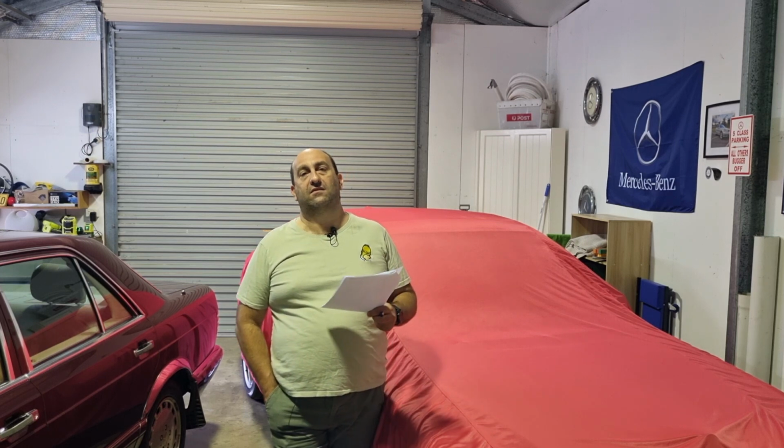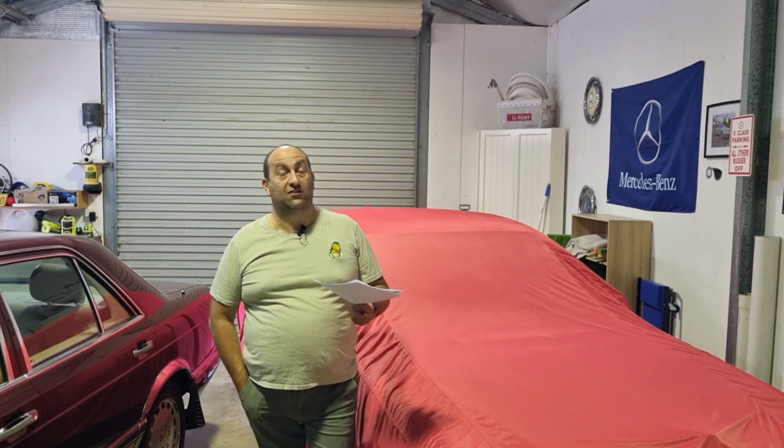Rocker covers needed gaskets needed to be done. We already know that, so we sort of identified that on the weekend when we were cleaning the engine bay out.